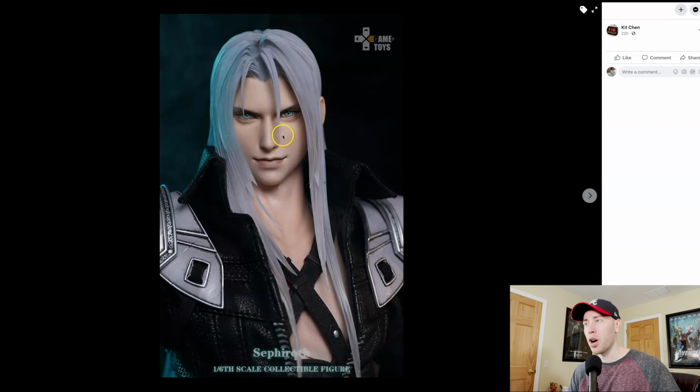There's a better shot of the sculpt. Guys, the eyes, I think they nailed the eyes. Hopefully the prototype to final product can look this good, but Sephiroth's teal, serpent-like looking eyes, they absolutely nailed that in this figure. They perfectly encapsulate that in the character. It's almost a little bit too soft of a portrayal of Sephiroth. I feel like maybe there could be a little bit more detail in this sculpt, but Final Fantasy characters always look a little bit soft in general in the game too. So I kind of get what they were going for here.